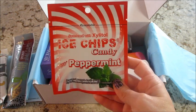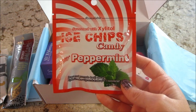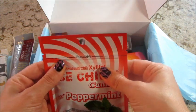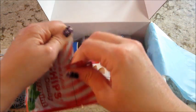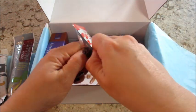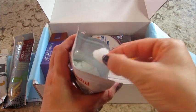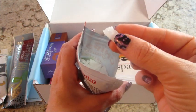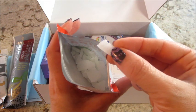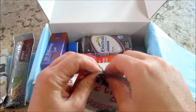Then we have some ice chips candy. That sounds interesting. It says it's in a resealable bag, so I actually want to take a look at that. If it's just like peppermint chips. Oh wow. Ooh, it smells good. They're just little chips in there to chew on. That's cool. I like that.